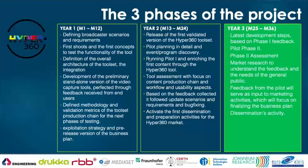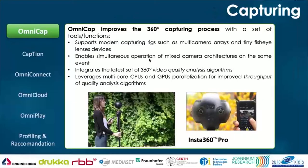Obviously, in these 36 months, our Hyper360 project went through several research activities. We always gave priority to the understanding of the media sector needs expressed by our partners, RBB and RTI. I will not get into further detail about this, since you are, I'm sure, more interested in our final results. Let me just say that our results are integrated in the sense that they can work smoothly together, even though some results are optional. In the next few slides, I will go into a bit more detail about each tool.